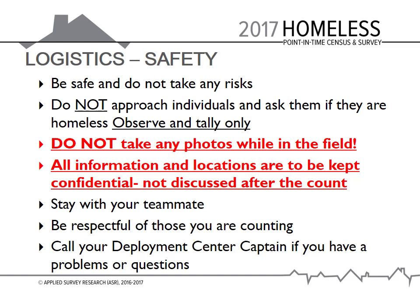It's important to stay with your teammate while you're out. Please don't separate. We ask that you stay together and keep track of each other and work together. We want to make sure that you're respectful of those individuals that you're counting. We want to remind you to call your deployment center captain if you have any problems or questions.